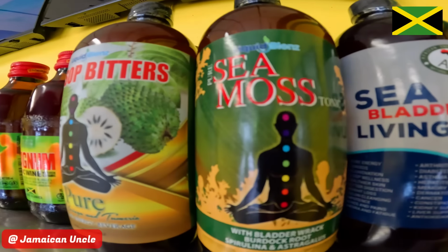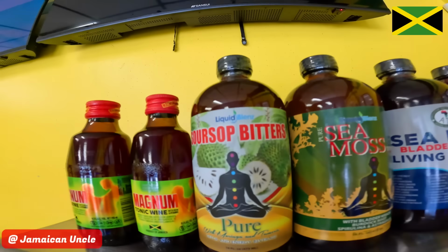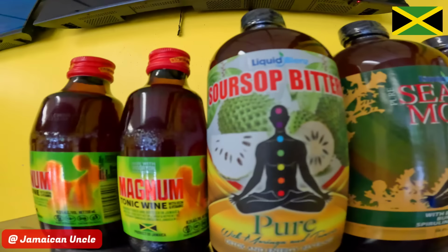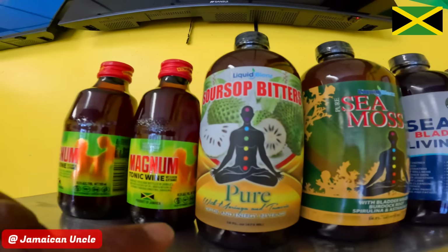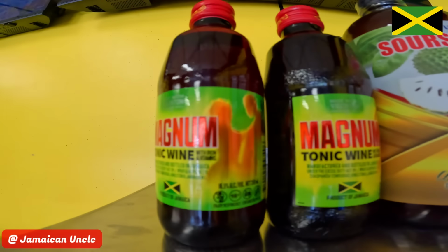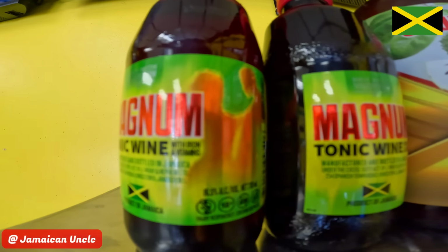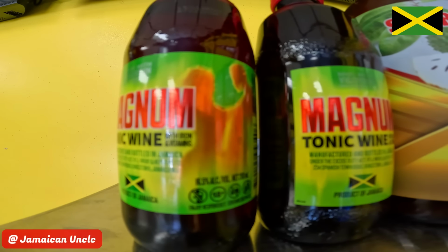And this is the same one that you see over there. And this is the soursop now. The real soursop juice. Yeah. Soursop bitters, not juice. Yeah, man. This is good for your health. Once you see this thing here, right? That means it's a health drink. Yeah, man. And back down here we have some more Maca. You know what Maca is good for? Man, if you drink it, the old man love you in the bed. Yeah, man, that's good for that.